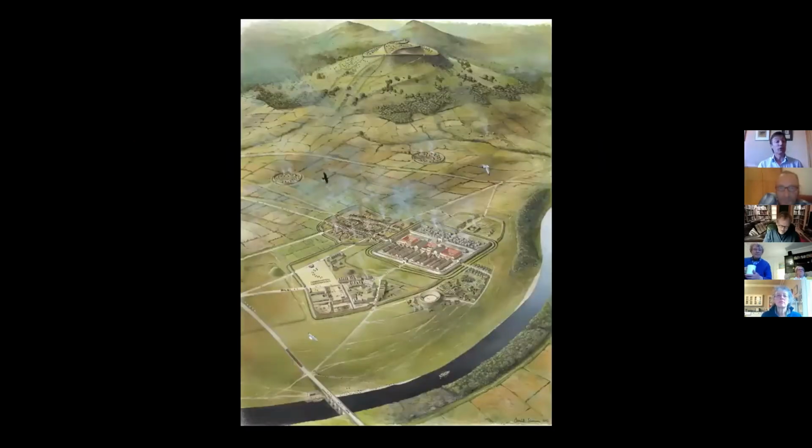I work for the National Museum. I'm the Iron Age and Roman curator there. And it's been my great good fortune to work with the Trust really since I started at the museum more years ago than I care to remember. And in fact, since the late 1980s, the National Museum and the Trust have been working in partnership to present the story of Trimontium, of Roman Newstead.